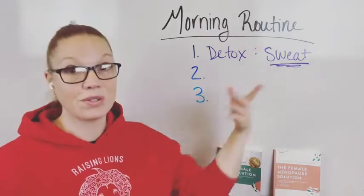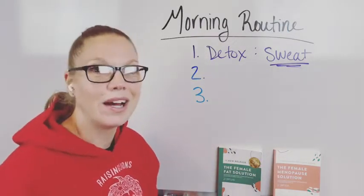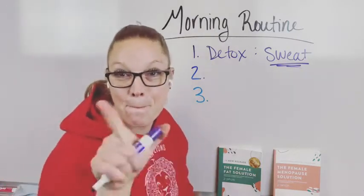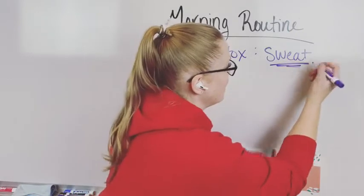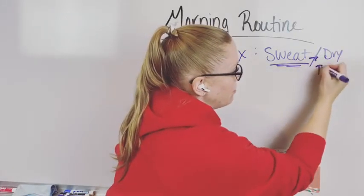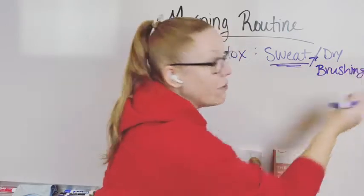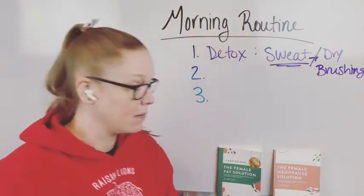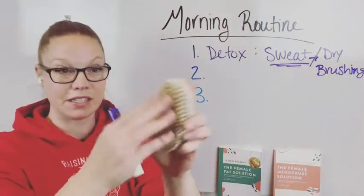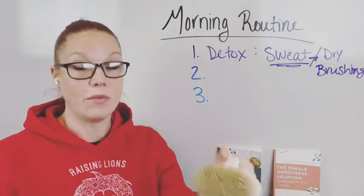Now, if you are a person who's like, I don't really sweat, what are some other things you can do to get your system to detox right away? One of my favorites, an alternative, would be dry brushing. Now, dry brushing is more focused on the lymph system, and this is an example of what a dry brush is, right? You dry brush your system. So that's a whole thing that I teach women how to do when we work together.